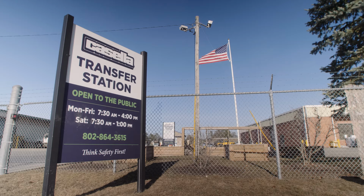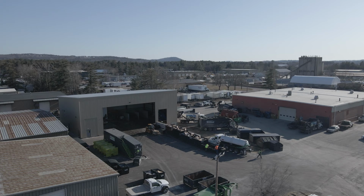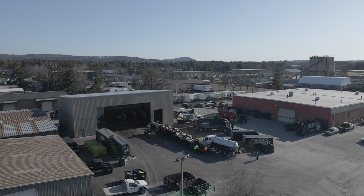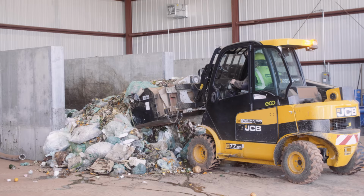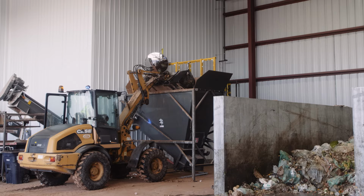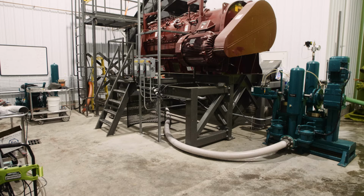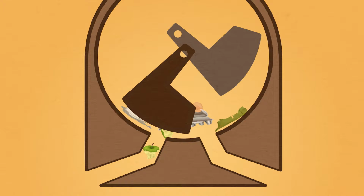Casella is committed to environmental sustainability and has built a facility specifically designed to process and recycle packaged food and beverages. It's called a depackaging facility, and here's how it works. First, operators load packaged food into a large hopper. Augers move the material along into the machine. Inside, giant hammers or paddles break open the packages. The food falls through holes into one container, and the empty packaging drops into another container.